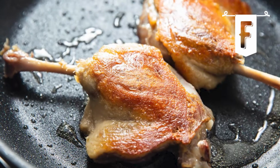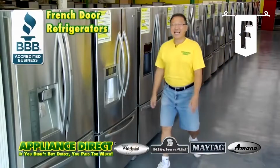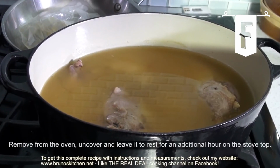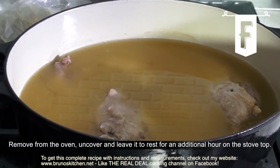Confit preparations originated as a means of preserving meat without refrigeration. I love refrigerators. The Indians and Mesopotamians were using this method at least 4,500 years ago.